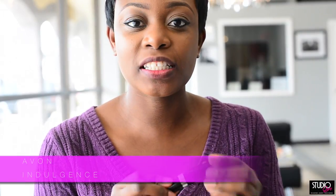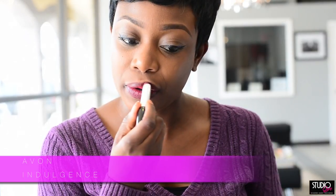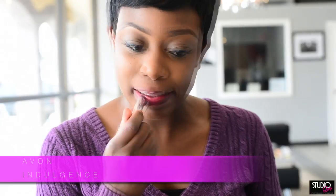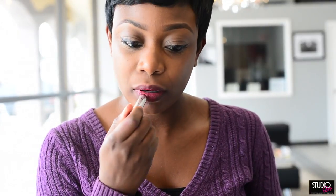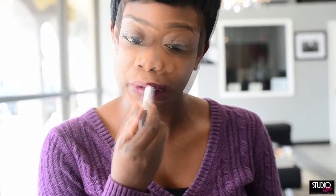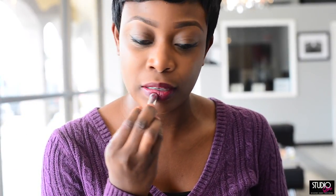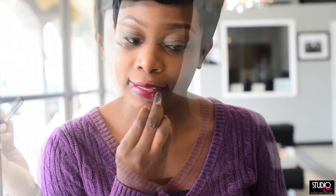Next lipstick is Avon, and this one is actually Indulgence, okay? And it's a very creamy sheen. As you can see, it has a shine. So if you have chapped lips, then you just cannot do matte right now. This is a good one to do. It's so soft and creamy, it has a sheen underneath it. It has like a burgundy look. Another one that feels so soft.